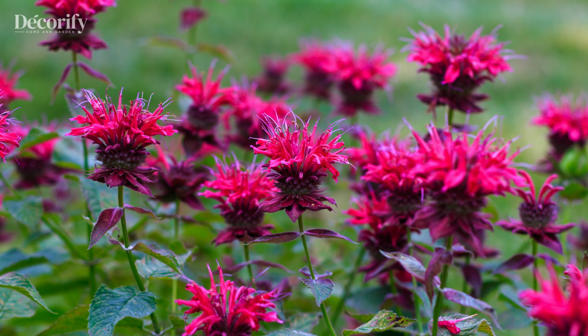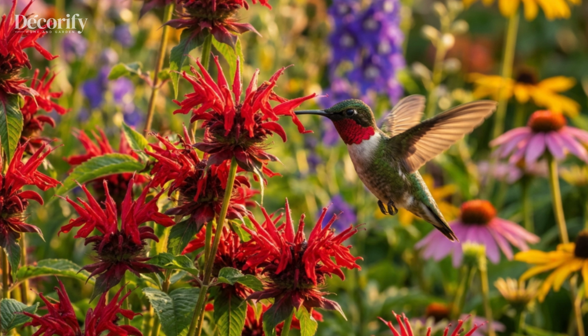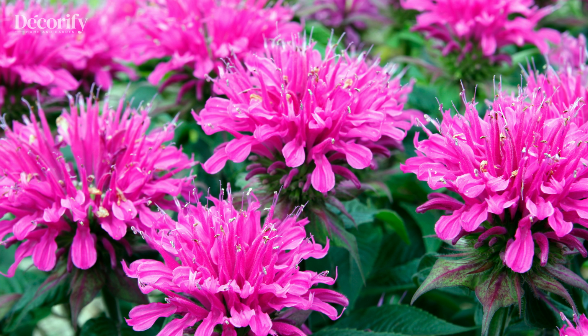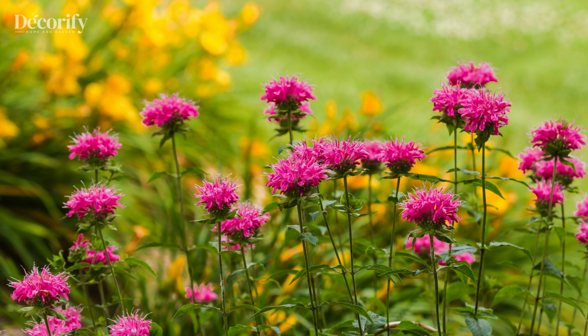season. Beyond hummingbirds, this native perennial also attracts butterflies and beneficial bees, creating a lively and colorful ecosystem. Plant it in full sun with moist, well-drained soil, and it will reward you with years of spectacular blooms.